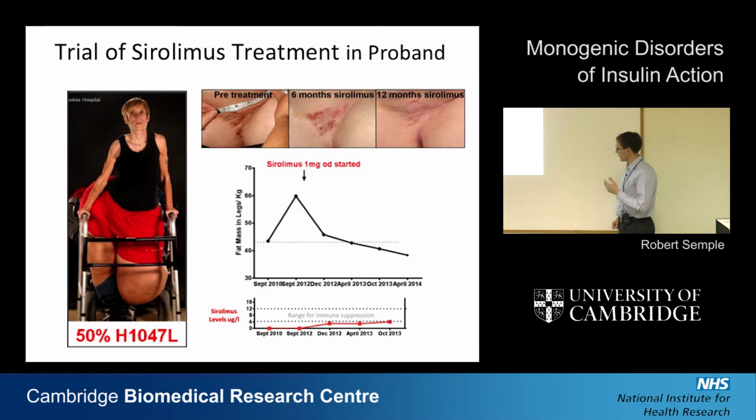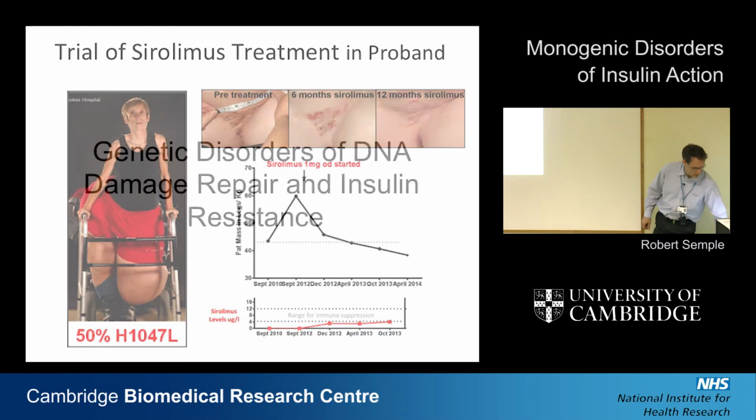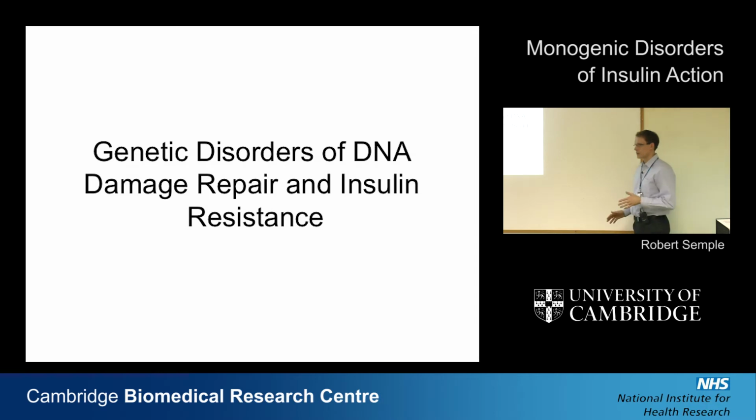Now, this is just a single anecdote, but we're now on the point of designing a pilot study of sirolimus in similarly affected patients. And our hope is, at least for the fatty component of these syndromes, we may be able to reduce fatty growth to a very significant degree and get significant clinical benefits that way. And that's something we're planning to roll out to a wider spectrum of the patients, and also to investigate the specific PI3 kinase inhibitors in collaboration with pharma.